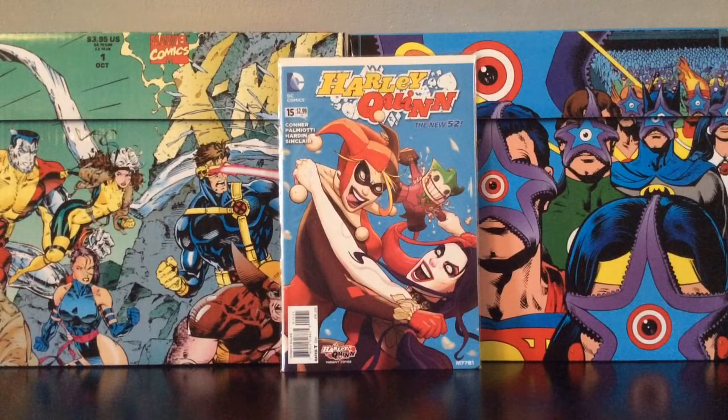So this will be all dollar bin books that I've picked up from the last like 6 or 7 months. And I wanted to clear the decks before 2019 came around. So let's get on with it. Here we have Harley Quinn, number 15, variant cover. It's not an incentive variant cover, rather just kind of like a B cover before they started calling them B covers. But I always was a fan of this old school versus new school Harley cover.